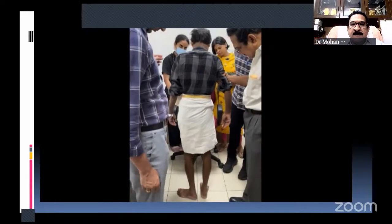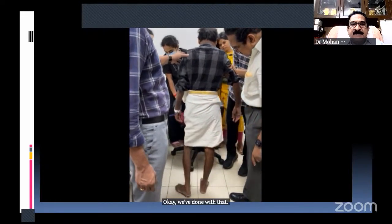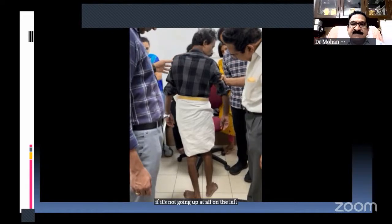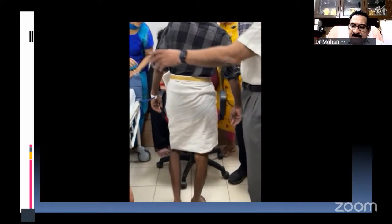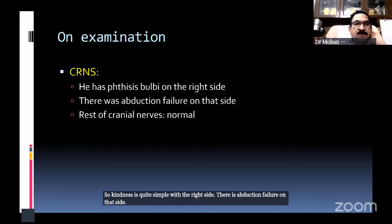You see the Trendelenburg sign is positive bilaterally, hip abduction is bilaterally significantly weak. He was not going up at all on the left side. Both sides it is sagging. Okay. So cranial nerves: ptosis is seen on the right side, there is abduction failure on that side. Rest of the cranial nerves are normal.